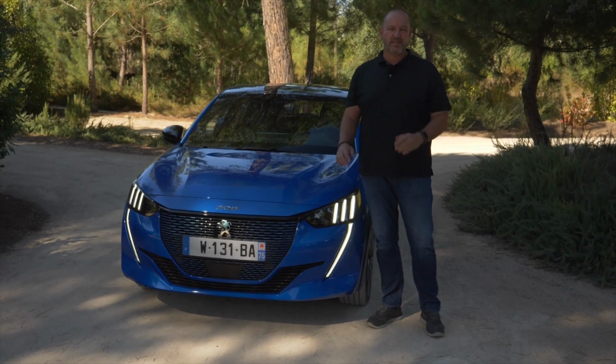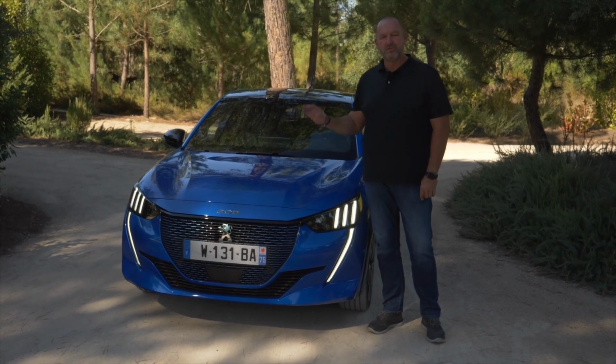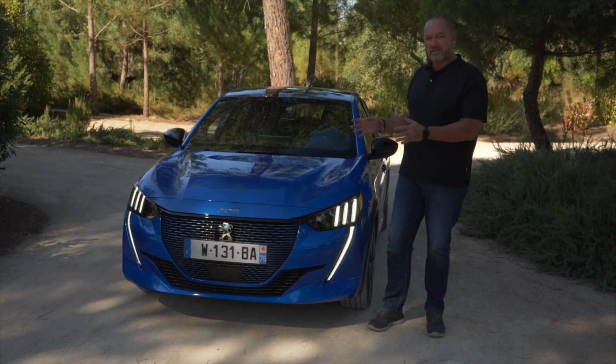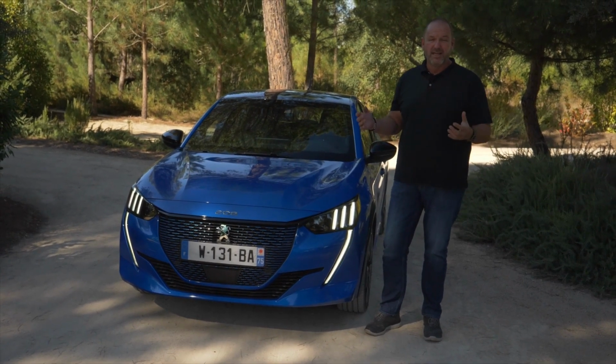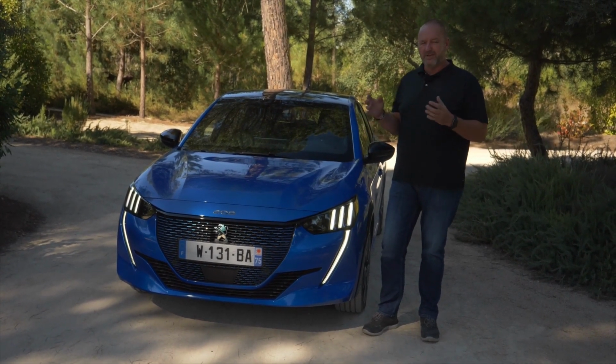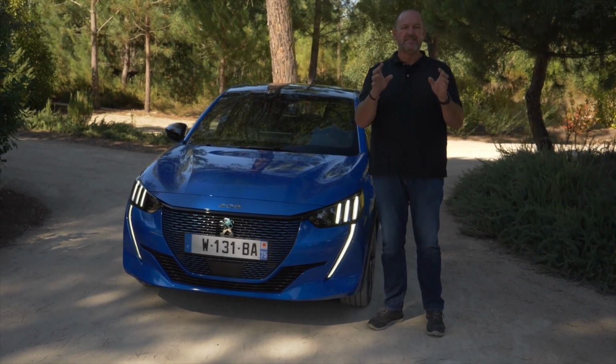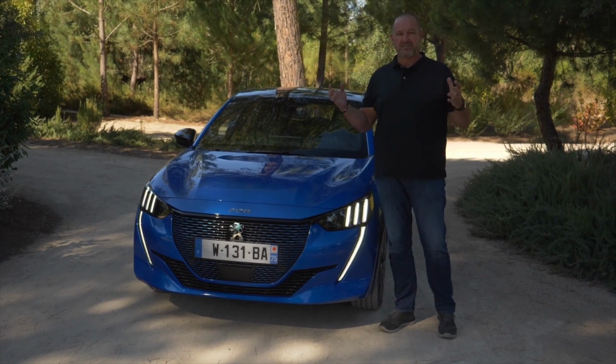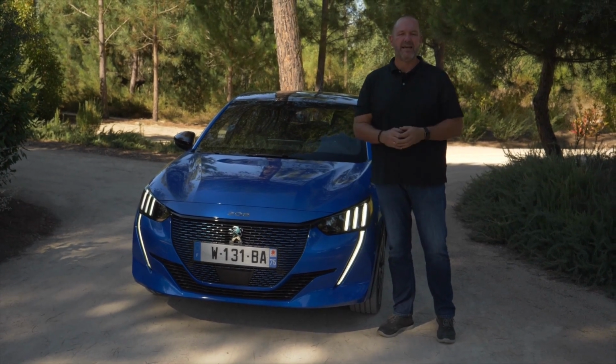So that was my first test drive in the brand new Peugeot 208. What I really do like with the car is the exterior design, because that's modern, that's fresh, and this is the same with the interior. Very nice, and especially with the 3D i-Cockpit and this 10-inch screen in the center console, that really makes the car completely at a different level.